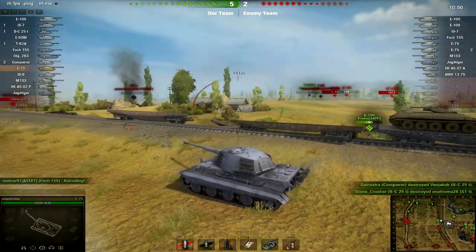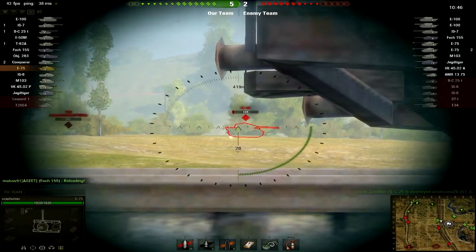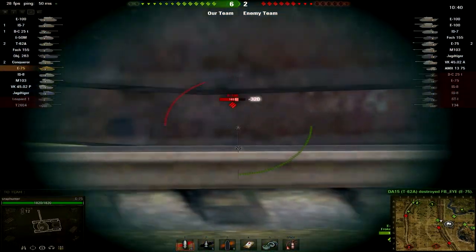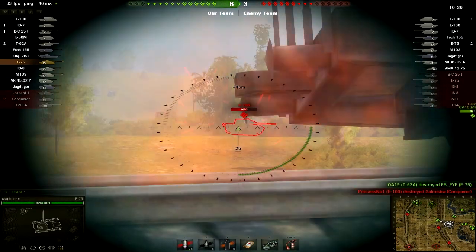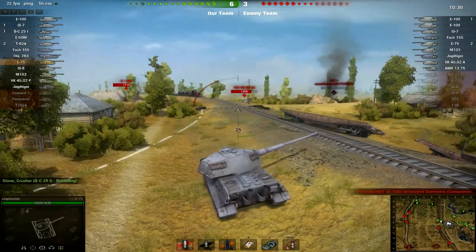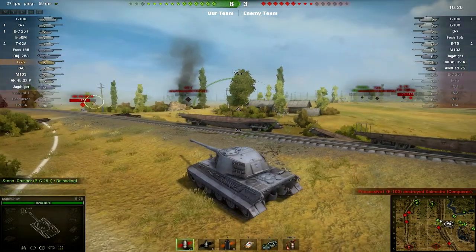Right, the VK45 player is aware of my presence, but because I'm very fortunate... Bang! Damn, he's gone. The shot went very low, surprisingly. Don't know why it did that. The enemy E100 is making a push towards our base, but if I can just pop him on the side. Bang. No luck there. The VK player is still ever aware of my presence. Gun depression has defeated me on this occasion. However, now my priority is the VK.